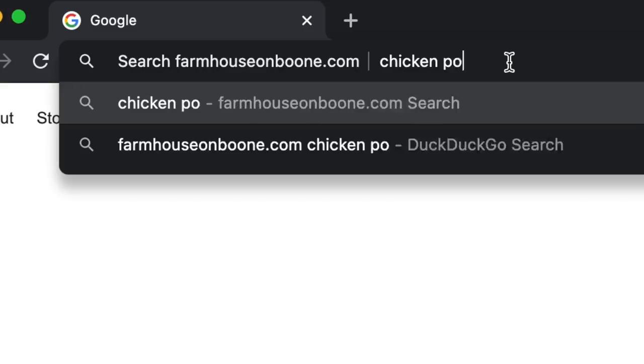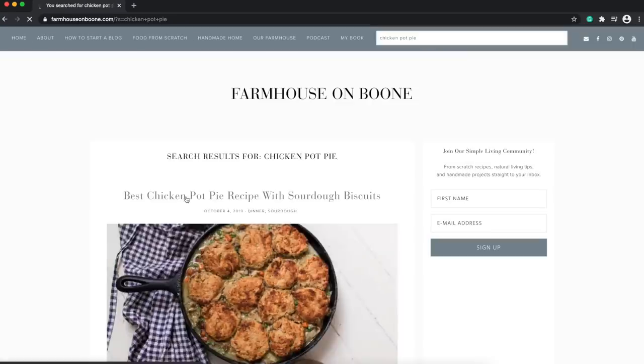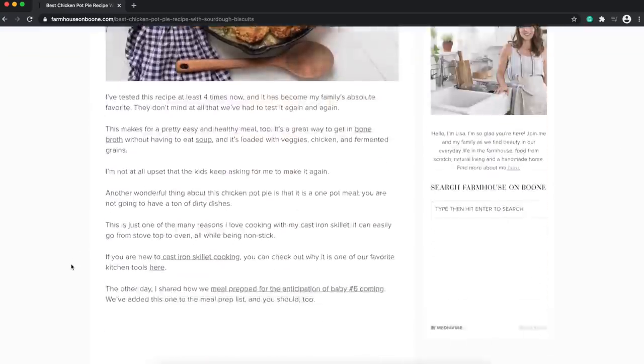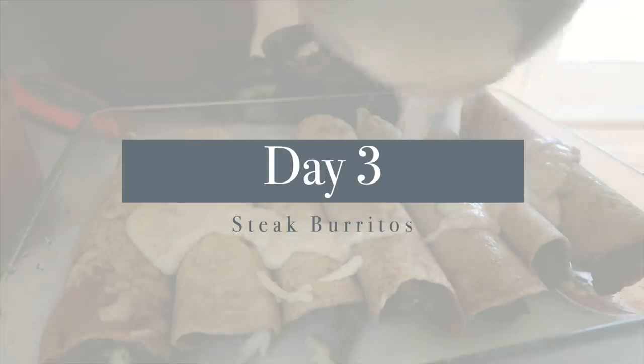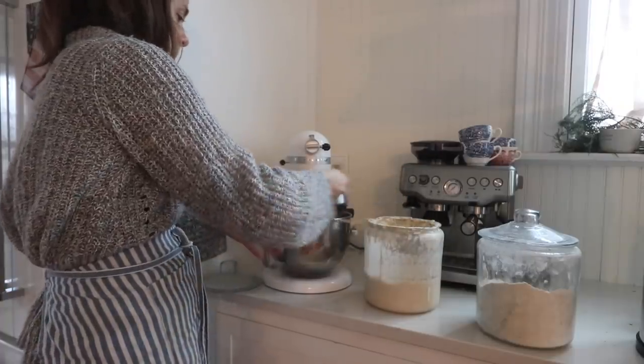For the full recipe, again, on farmhouseonboone.com and here on YouTube, you can search Farmhouse on Boone chicken pot pie and the recipe will be there. Day three, I did steak burritos with homemade einkorn sourdough tortillas.